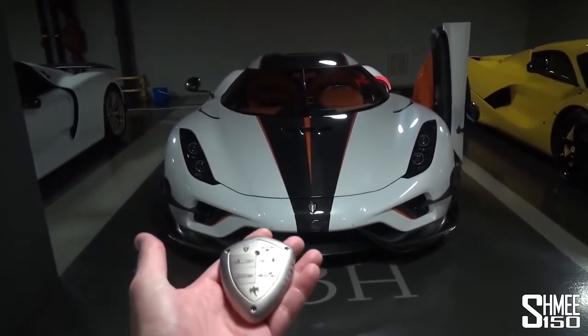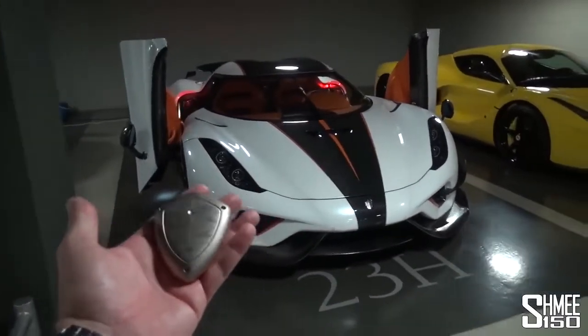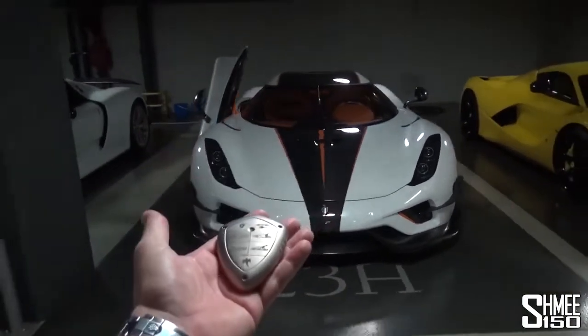They are motorized. I've seen it before, and it's still very, very special. And yes, they do have sensors to ensure that they don't hit the ground. Close them in exactly the same way. You can open and close the front and rear clams of the car as well. The Regera, that's just such a fun thing about that car.